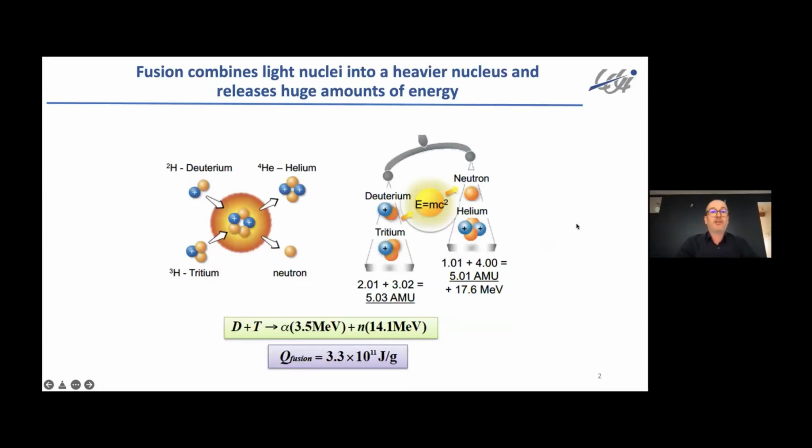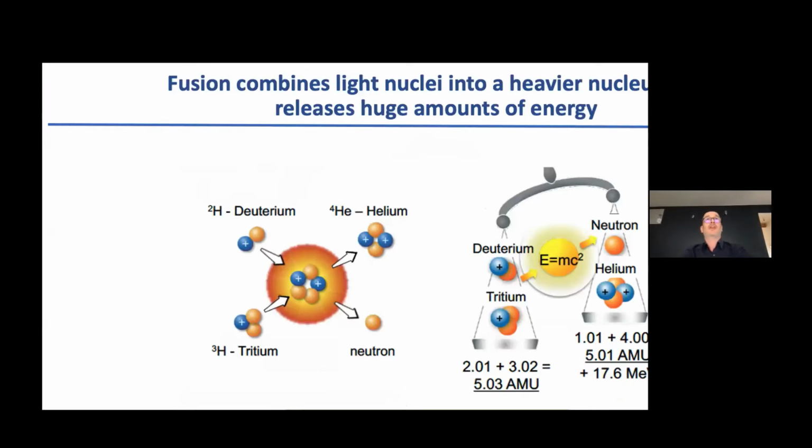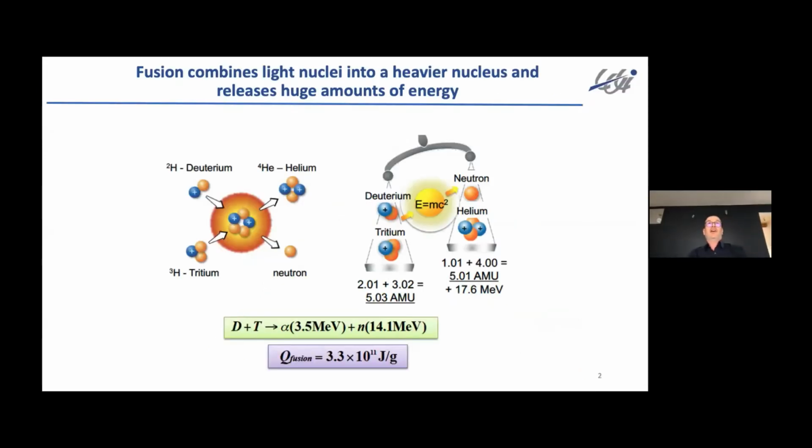Okay, so fusion ignition combines light hydrogen atoms, combines light nuclei into a heavier nucleus and releases a huge amount of energy.